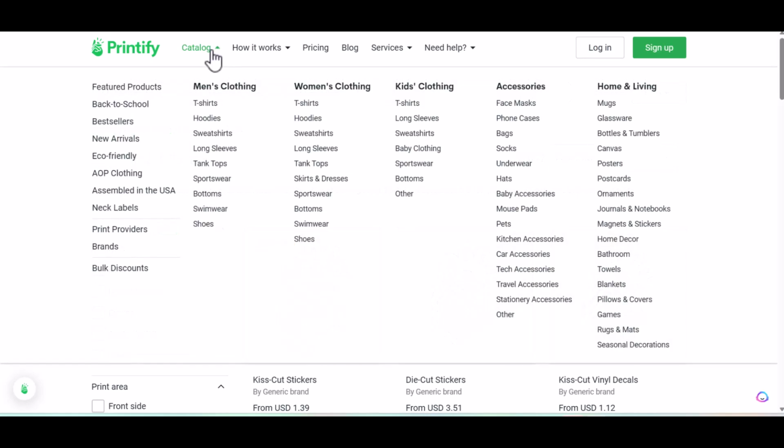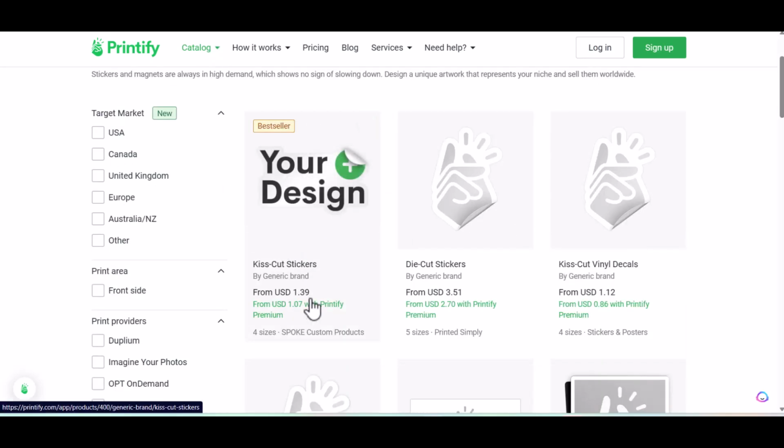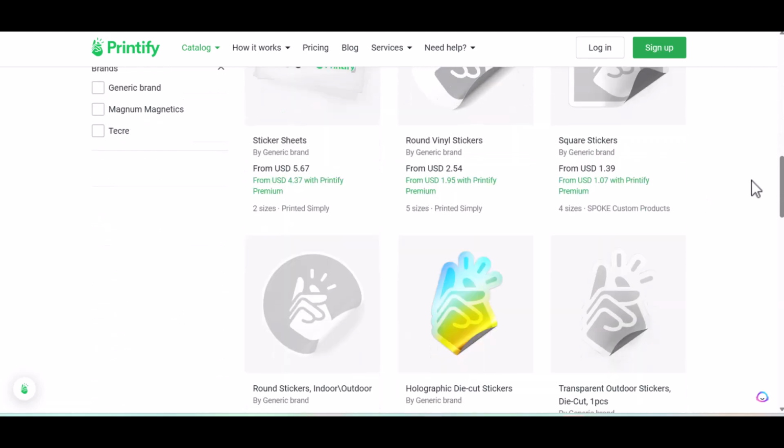You just want to click on catalog, go to magnets and stickers. You can see their best-selling Kiss Cut stickers start at $1.39, and that would be your cost. And then if you join Printify Premium, you can get that at a lower cost for $1.07. And they have a number of different sticker options that you can choose from.